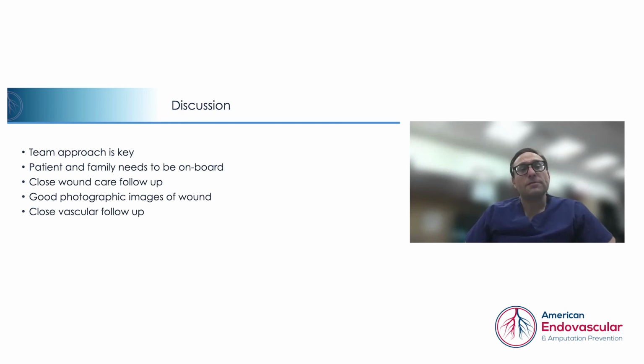And I think it's very important for us who don't see that wound on a daily basis to really have that to compare. And again, the close vascular follow-up is key for limb salvage, because it really enabled us to have our second procedure with a completely different approach. And that was one of the key factors.